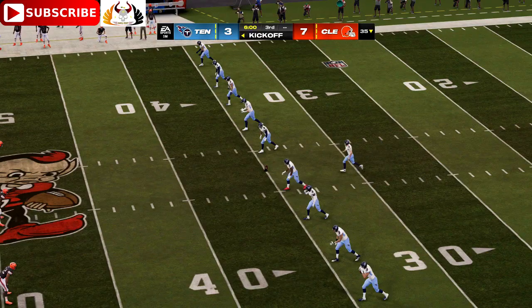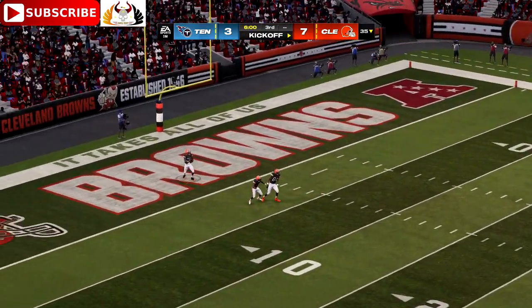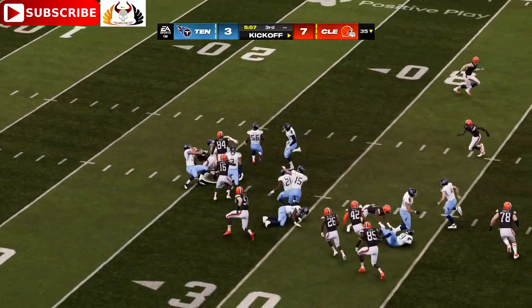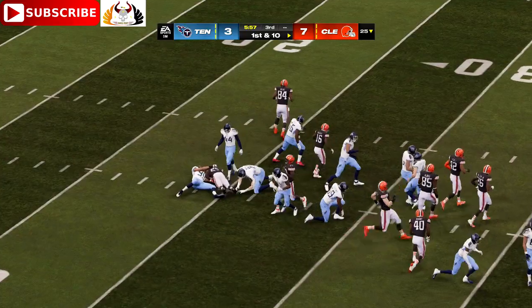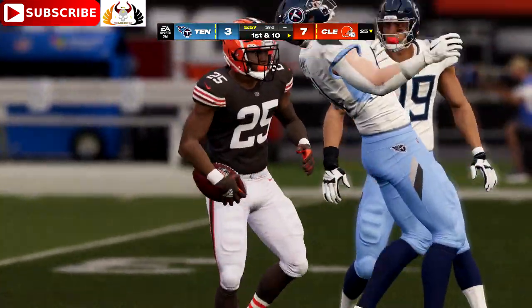Browns are going to get the 2nd half kickoff, and they've got this lead as well as we are back and underway. Here comes Felton to bring it out of the end zone. And ultimately, he stopped right where he would have been if he had simply gone down to a knee at the 25.